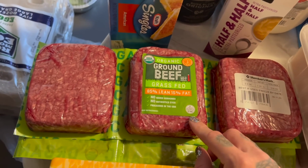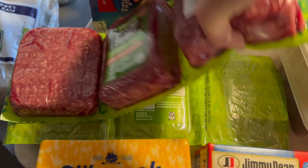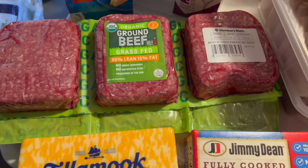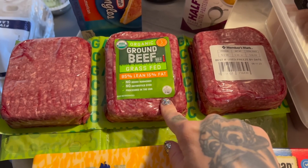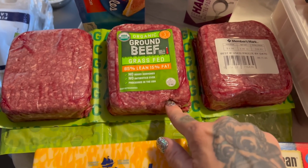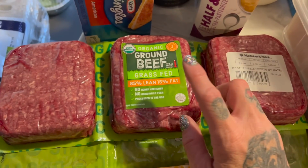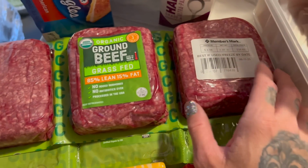We did end up getting two of these organic ground beef grass-fed meats. I like the less fat meats over anything. Cooking the more fatty meat, I learned really quick that you get less meat and it's just grosser. There's so much fat in it. So I do prefer to get the grass-fed organic beef from our stores.